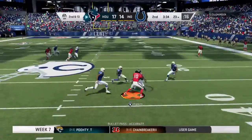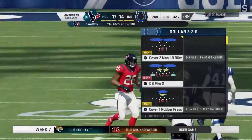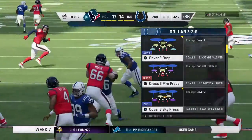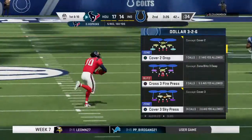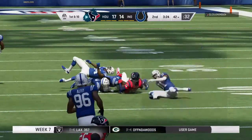Over the middle, complete. It's Hopkins. And they get him down, but not before he takes it across the 40-yard line. He's exceeded his receiving yards from a week ago, and we're still in the first half. It's a first down.